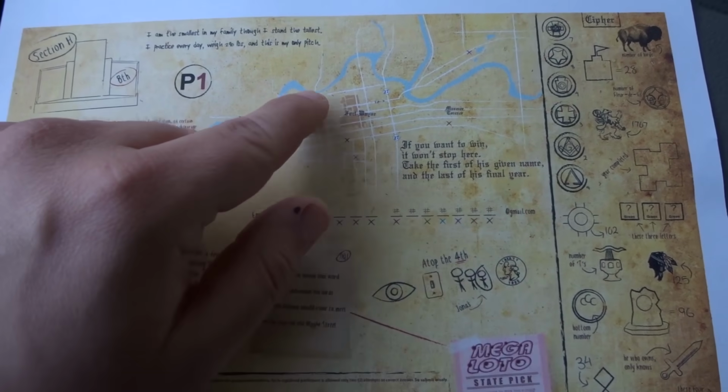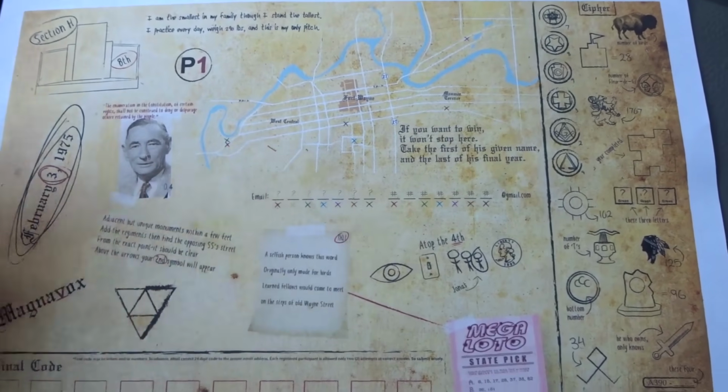Now, to check that the email was correct, I tried to register that exact email on gmail.com, and it said that email was already taken. So I'm like, well, that's got to be it, because who else would register an email like that? So once you had the email to send it to, this section, this street map, was essentially done.